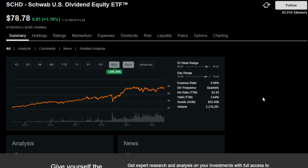Now, to be more specific, this ETF is up around 210% on the max time frame, and this is just as far as price return goes. Which means if you bought this ETF around 12 or 13 years ago, you would have not only made a triple on the investment as far as price return goes, but you also would have earned dividends every single quarter, and more in dividends long term.